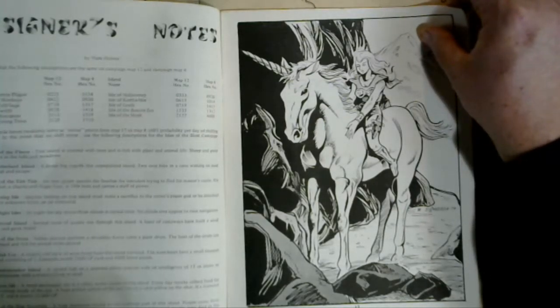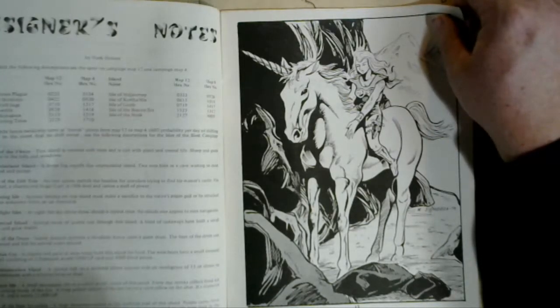All right, designer's notes. Please note the following description is the same on campaign map 12 as on campaign map 4. Okay.